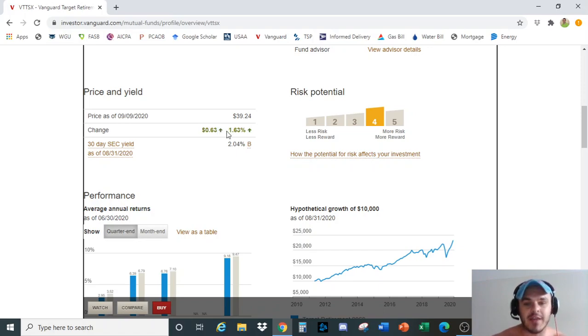So yesterday, because the market's just closed, there's no way this is going to be updated yet. Usually it updates around 6:30, 7, something like that, 7 p.m. So this is yesterday's one-day return, okay? You're going to see it going up and down, up and down, up and down. But over the long run, you're going to see it go up, okay?